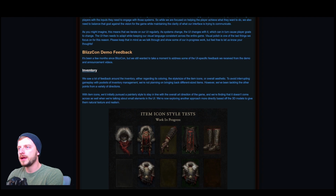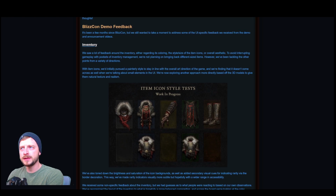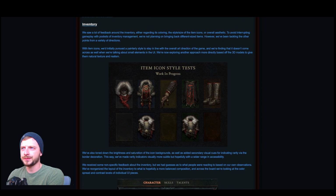All right, so BlizzCon demo feedback. It's been a few months since BlizzCon, but we still wanted to take a moment to address some of the UI-specific feedback we received from the demo and announcement videos. Inventory. We saw a lot of feedback around the inventory, either regarding its coloring, the style or size of the item icons, or overall aesthetic. To avoid interrupting gameplay with pockets of inventory management, we are not planning on bringing back different sized items. However, we've been tackling the other points from a variety of directions.